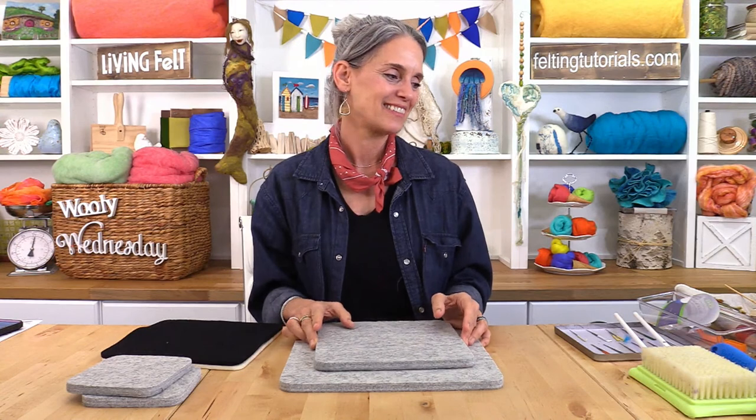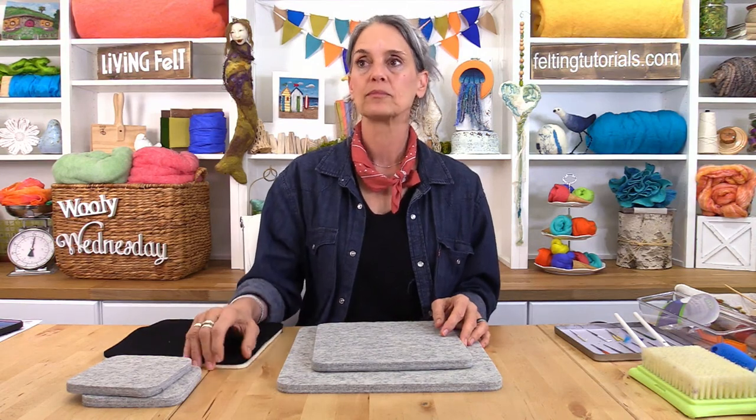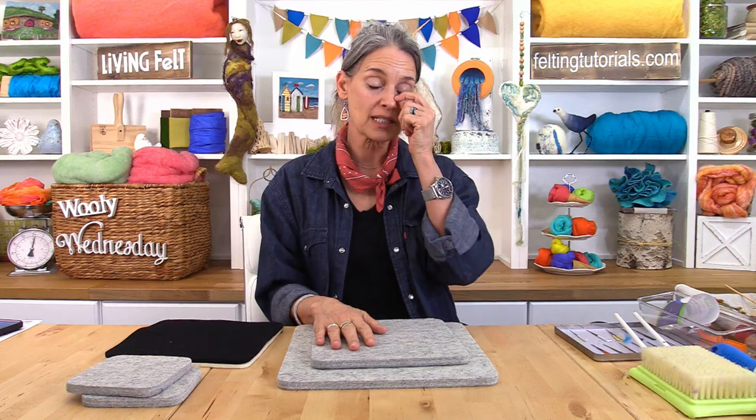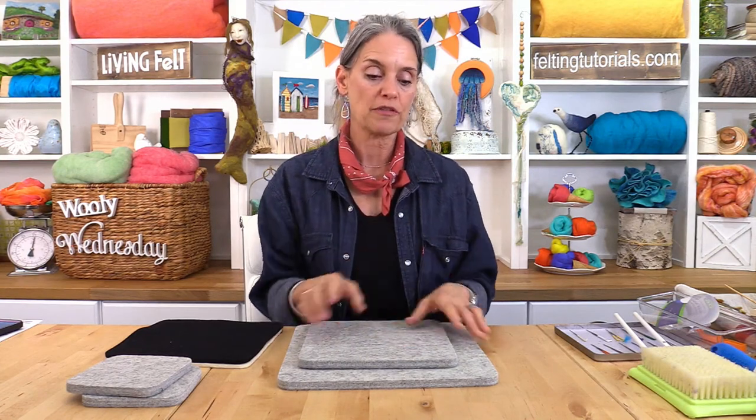Sure. Due to the difference in density between the Wow Felt pads and the Earth Harmony series foams, would you need to change the pressure or the angle of the needle as you work with it? If you're needle felting on these, it's a really great question. The thing is this is not going to receive the needle like the Earth Harmony foam. They are going to behave differently.